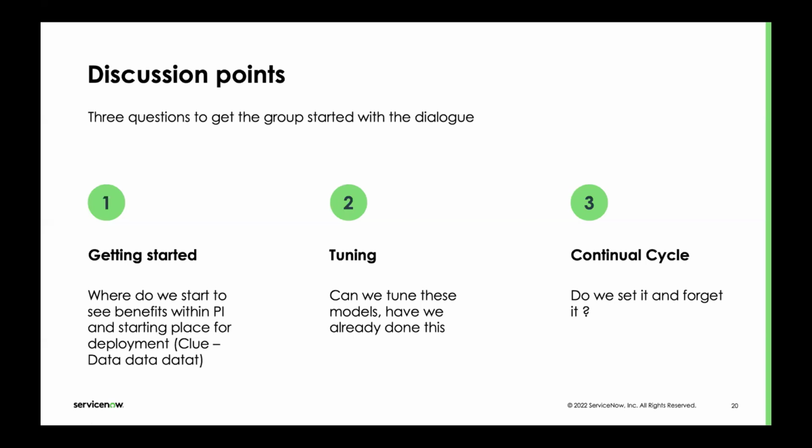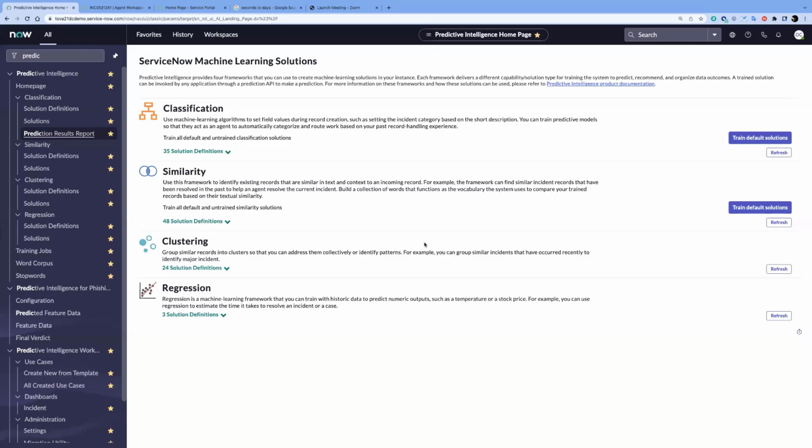So I'm going to just stop sharing for a second while I switch screens. While I just do this, do we have any questions? Okay, so I'm going to stop sharing and I'm going to reshare on my other machine. Okay, so hopefully you can see my instance.